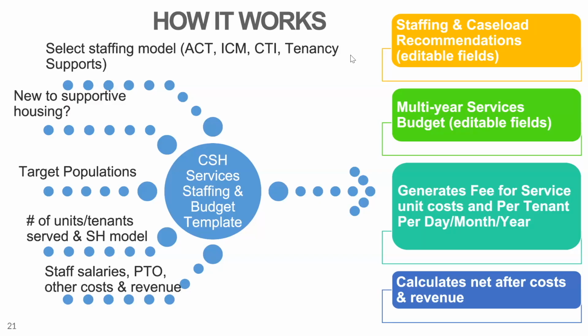Medicaid for supportive housing. But what it does generate is a service unit cost at the per tenant, per day, per month, per year level, which can be really helpful when you're going and talking with public and private funders about how much it costs to provide services at its highest quality level. And then it calculates the net between cost and revenue. And so hopefully you're operating in the black, but it will help you calculate that as well.